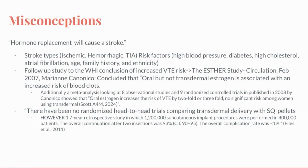When we're talking about the safety of hormones, these are other things we as providers have to keep in mind: high blood pressure, diabetes, that's insulin resistance, high cholesterol, atrial fibrillation, age, family history, ethnicity. There are so many different factors that go into one person's health status and risk of different events, and all of these diagnoses could be going on in one person. By adding in hormones, it is our responsibility as providers to weigh benefit versus risk. For us, the safest way to replace these hormones that we have found is in a bioidentical format: transdermal natural estrogens and micronized progesterones.